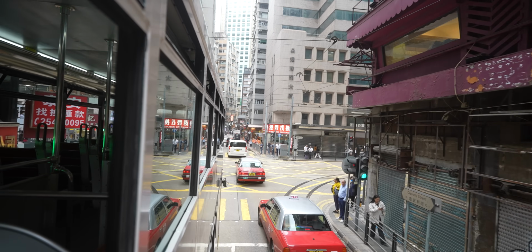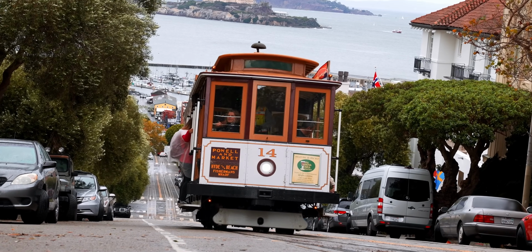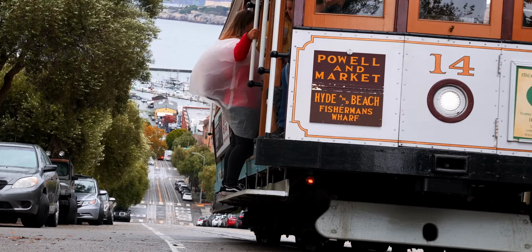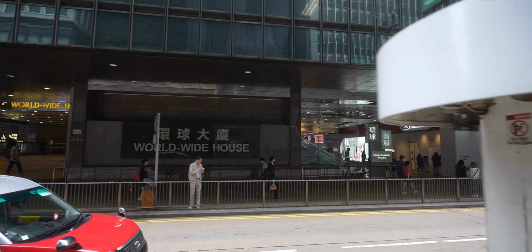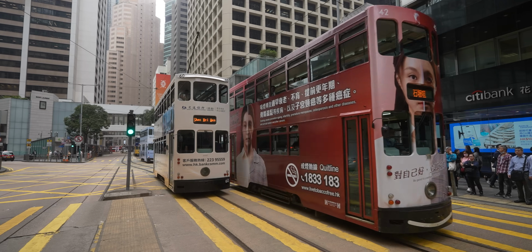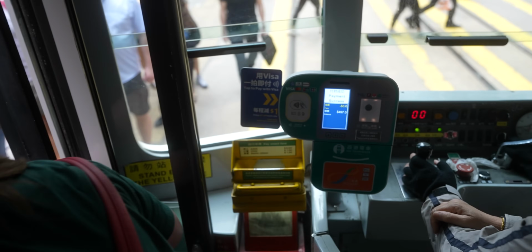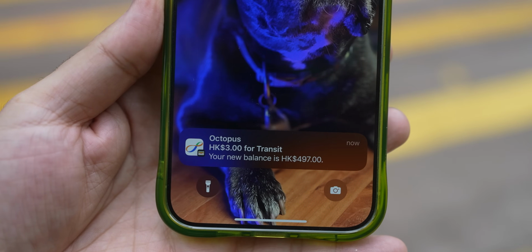No, I think it's just a mode of transportation. I like it. When I lived in San Francisco, the cable cars were mostly a touristy thing, but I would often take it up to my interviews, up the hill. When you need to get off the Ding Ding, you just scan your Octopus card at the exit, and you get deducted 3 Hong Kong dollars, which to my calculation is 38 cents.